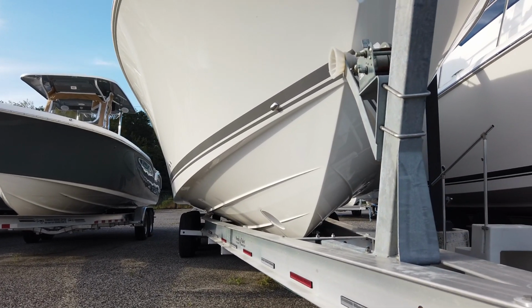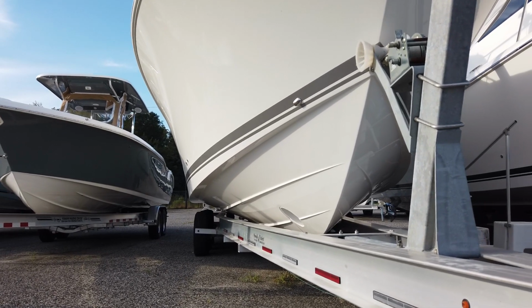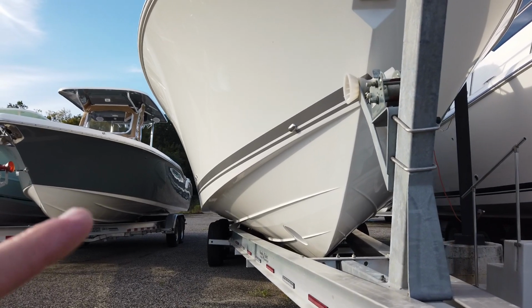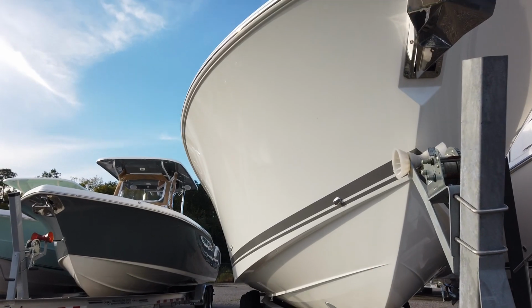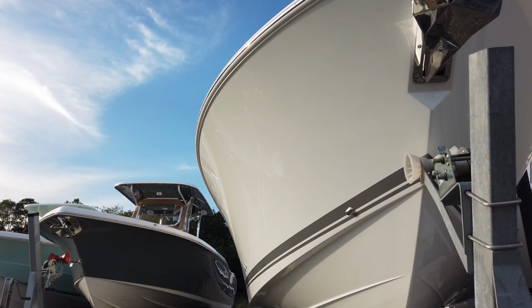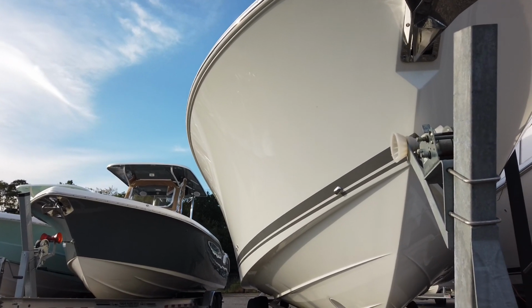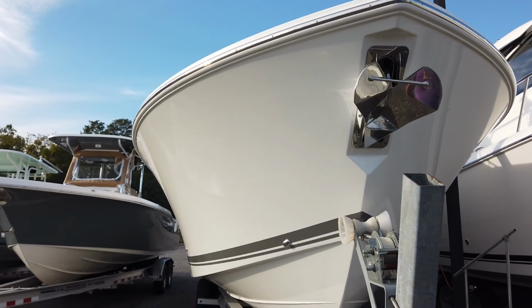Same entry as all the 32s we review. You see the standard bow thruster on the boat there for all 32 feet and above. Huge reverse chine to keep the water off of you, and if you do blow past that, you can see there is a little bit of flare on the boat, not as much as other brands, but the boat is extremely dry. I mean, if you get in some sort of quartering or a beam wind, you may get some spray blowing back on you.